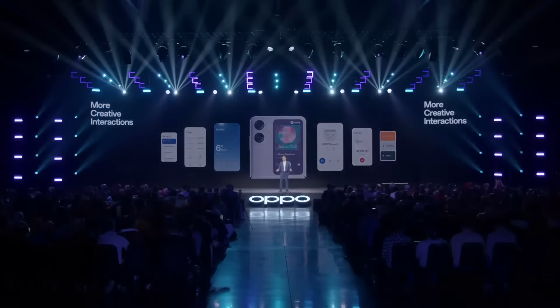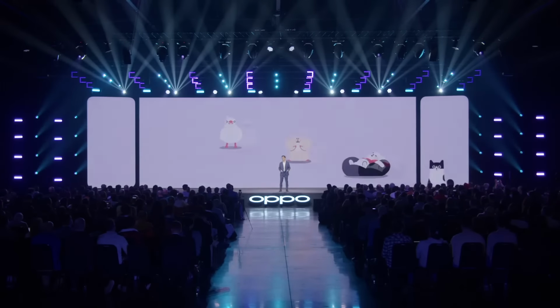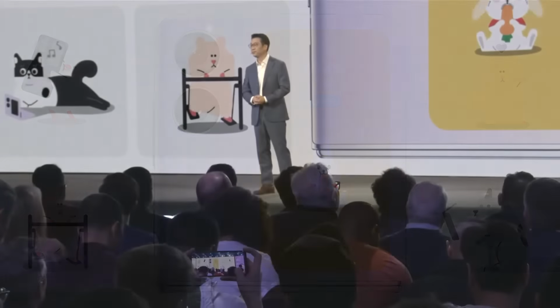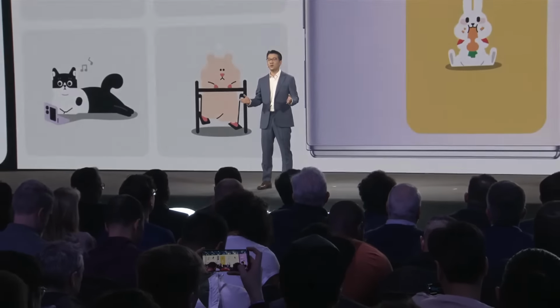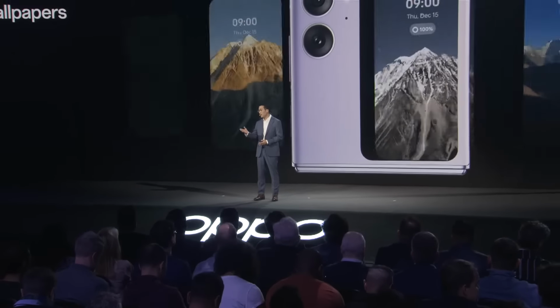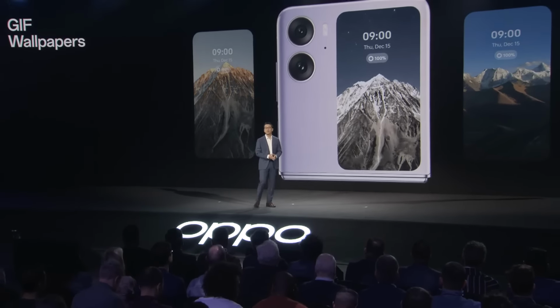The cover screen is also great to show your personality. Our new interactive pet wallpapers let you choose your favorite animal to interact with your phone, together with you. You can also set your favorite chips as your wallpapers, which I know many of you really love.